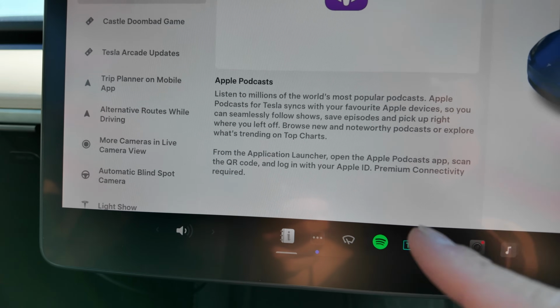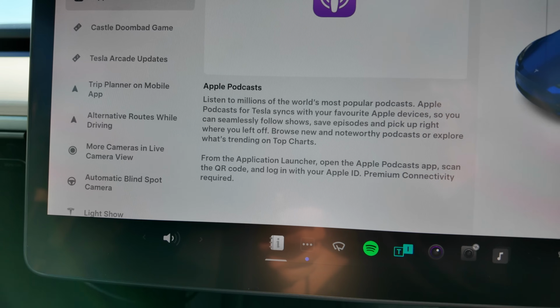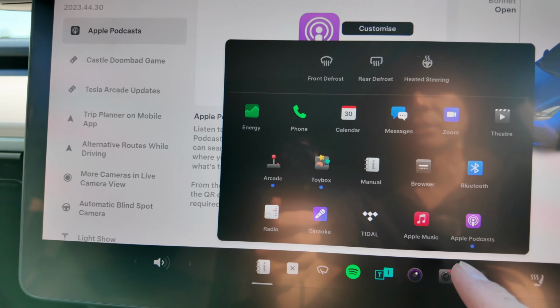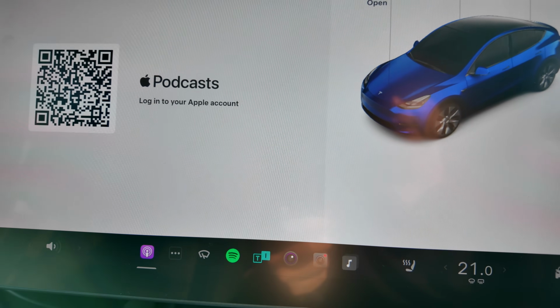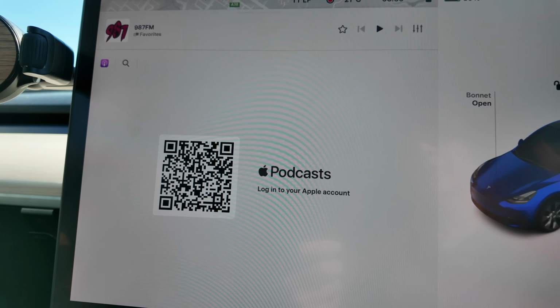But if you want to do this from the application launcher, open the Apple Podcasts app, scan the QR code, and log in with your Apple ID. Premium connectivity is required, so note that. So let's have a look. So now you can look at Apple Podcasts, which has got a blue dot because it's new. And then you can just sign in using the QR code and logging into your Apple account. So let's have a look at that right now.